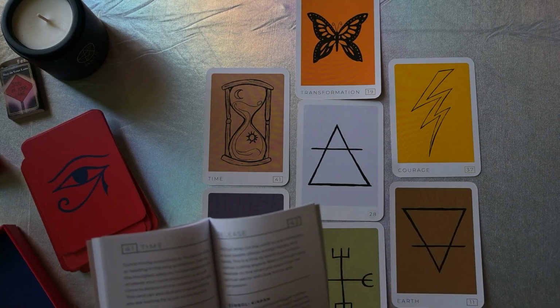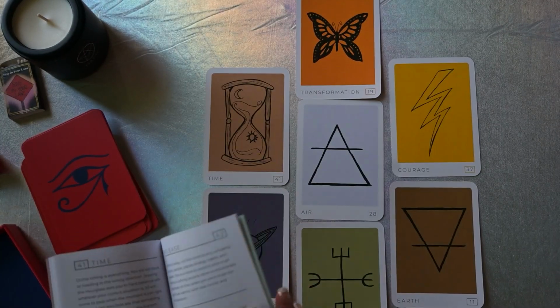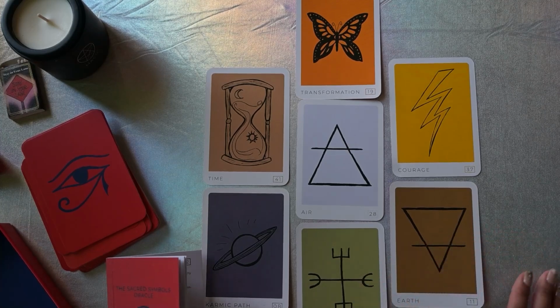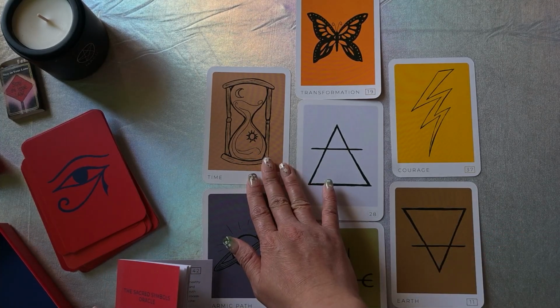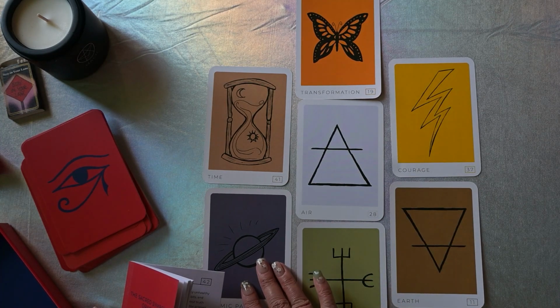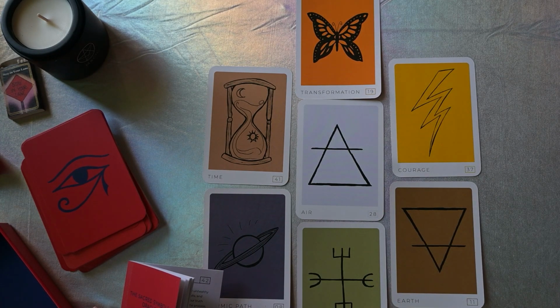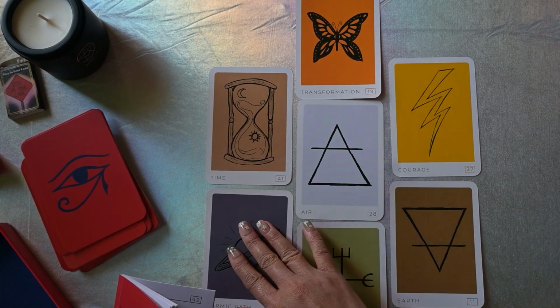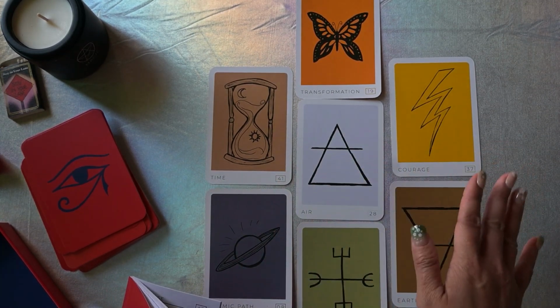So it also has the meaning of the symbols here, which is great. If you want to get the deck, you can dive into those symbols. For time, how can this deck best support me? I feel like this is more of a gathering of information to then make the best decision. So it's like using your time wisely and taking your time.